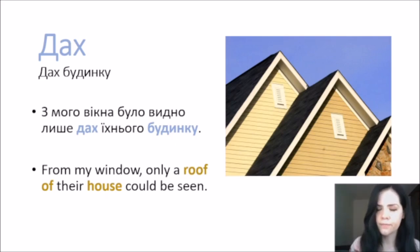What do we have on a house when we are looking from the outside? What do we see? We see the roof. Roof means дах. Дах. So the word combination we can make with this word is дах будинку, the roof of a house.